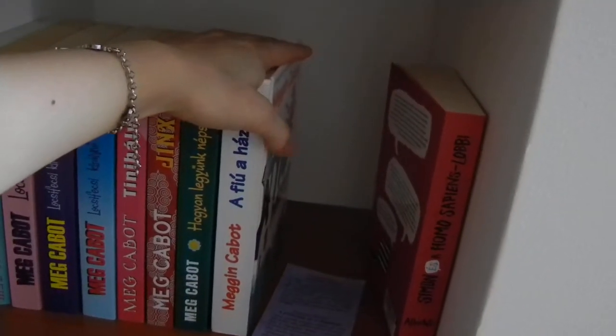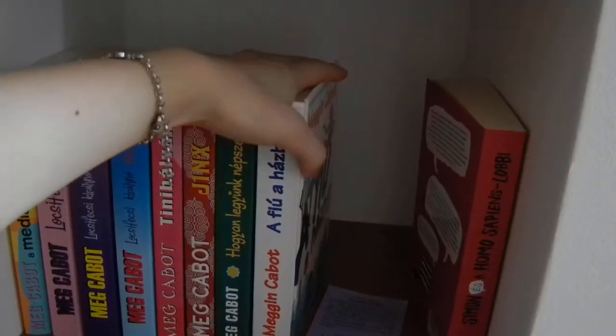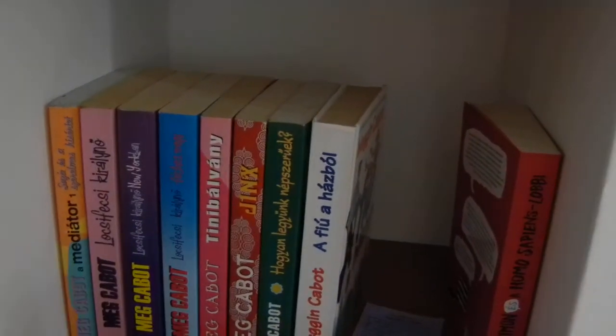The only ones which are hardcover are Boy Next Door and the second one, and I have no idea what the English title is, but it has a really annoying Hungarian title. It makes no sense. It has no relation to the original title at all. And then the third one either. That's a paperback again.